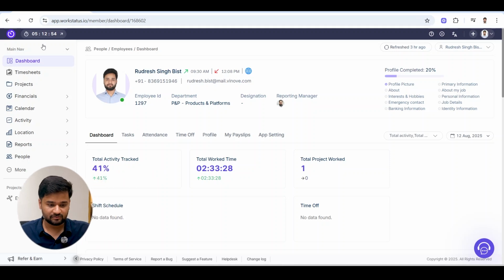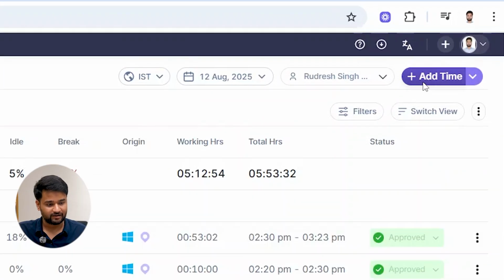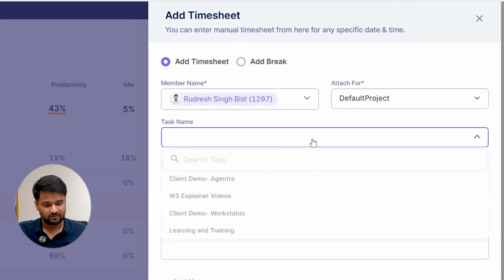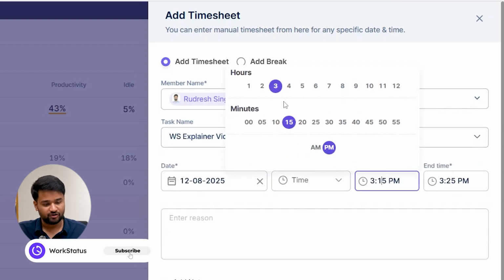From your Workstatus main navigation, head to Timesheet. Now click on Add Time. Select the project. Select the task. Select the time duration.